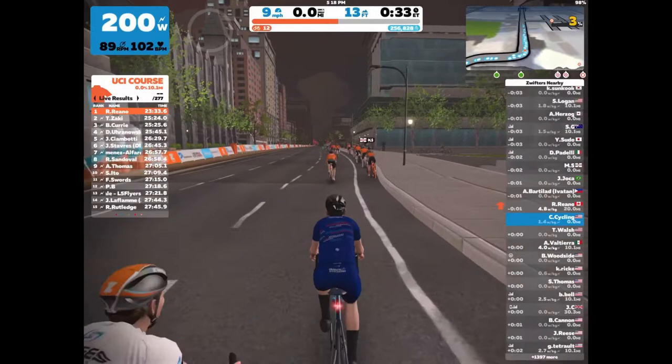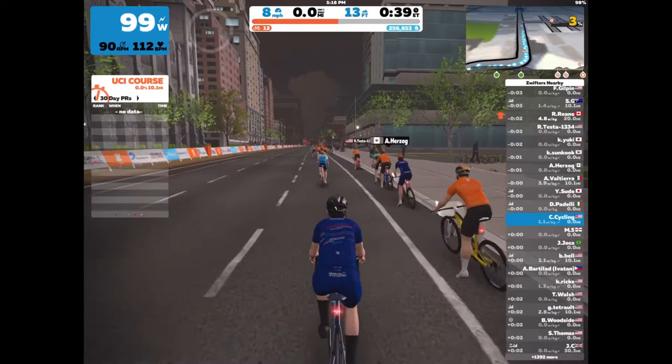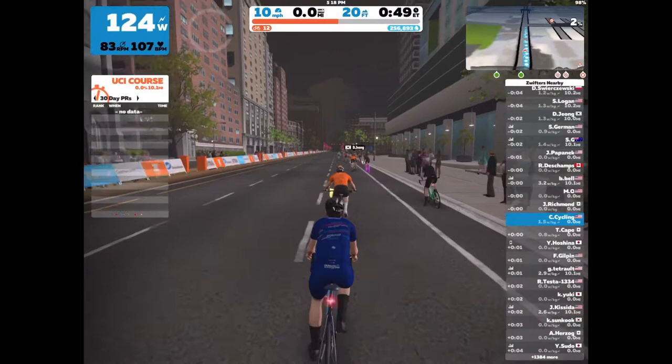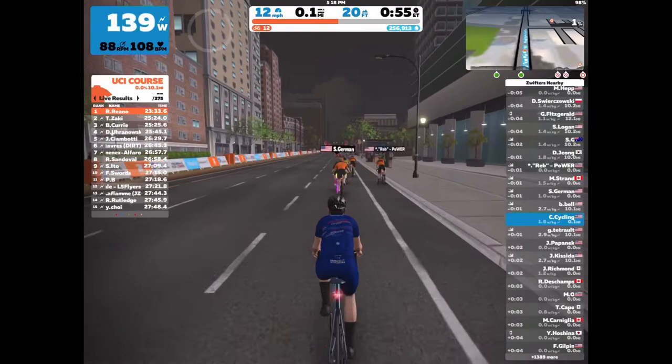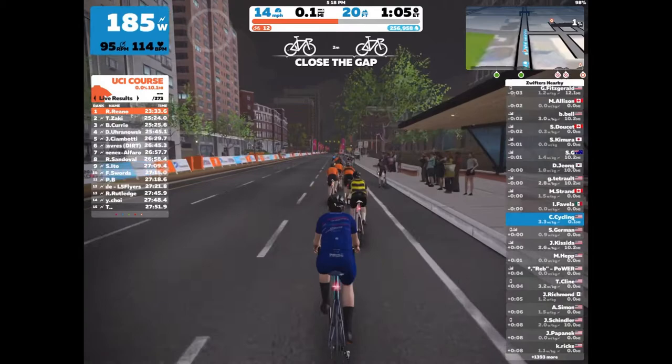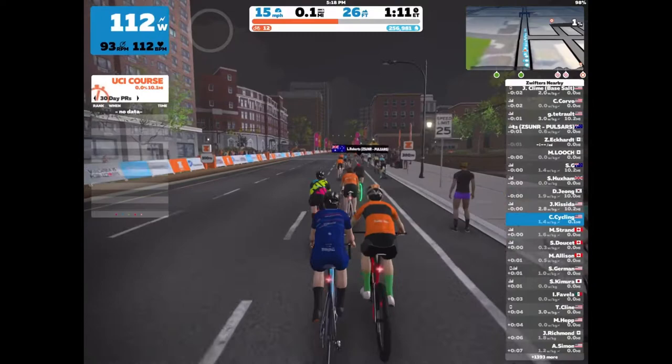As we're making our way to the start of the course and passing some of these cyclists who are also just getting started on the right-hand side, I did want to give a little bit more background on the UCI Worlds course. This is based on the 2015 UCI World Championships, which were held in Richmond, Virginia. And this race was actually famous because Peter Sagan attacked on the 23rd Street climb. We'll see at the end of the video, I'll be going up the 23rd Street climb. And it actually allowed him to win his first world championship. And now he's one of the greatest cyclists of all time.